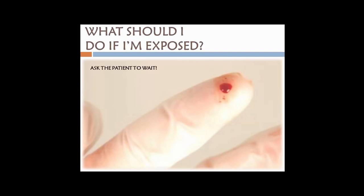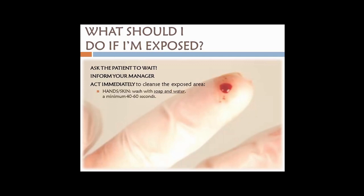It's very important to excuse yourself and ask the patient to wait. In our experience, it can be difficult to get patients back for necessary blood work once they've left. Inform your manager immediately. They will engage the patient to have labs drawn. Act immediately also to cleanse the exposed area. For skin exposure, wash with soap and water a minimum 40 to 60 seconds. For eye or mucous membrane exposure, flush liberally with water and saline.